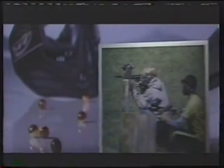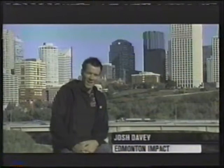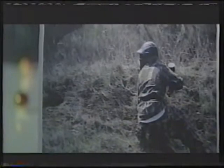Impact star Josh Davey had been hooked on the game ever since he first laid his hands on a paintball marker. I think I was about 12. I went out with my father and a friend of his with their two sons. I just went out to a local field back home in Grand Prairie. As soon as I picked up that paintball marker, I was hooked. Those first few paintballs flew past my head, even though I was hiding, putting my gun above my head, scared. It was like nothing I've ever done before.